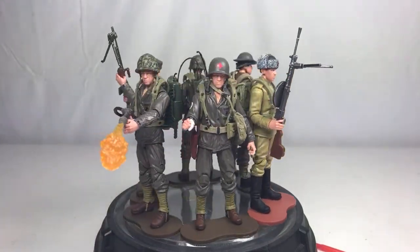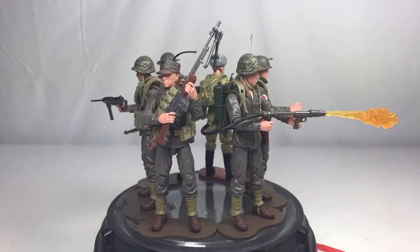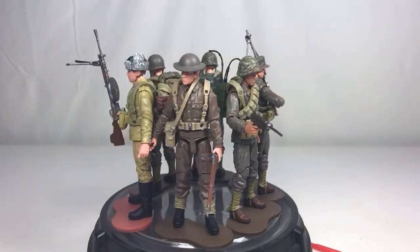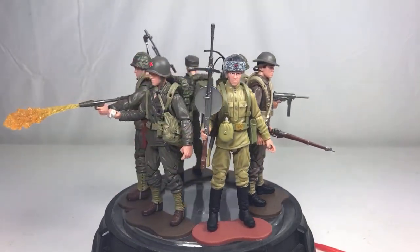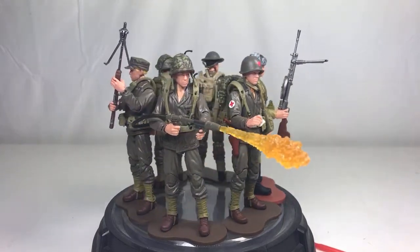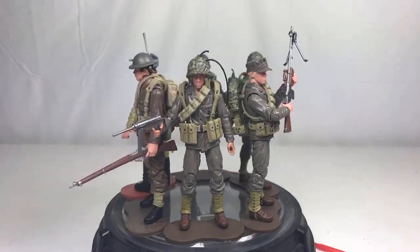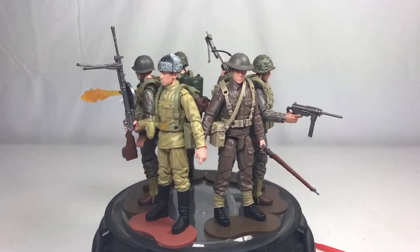But overall, a very nice set. Like I said, if you're a World War II fan or aficionado or historian, this might appeal to you. So there's that. But yeah, overall, really pleased with it. Very happy with these. I like the flamethrower effect for the flamethrower trooper. That looks really cool.